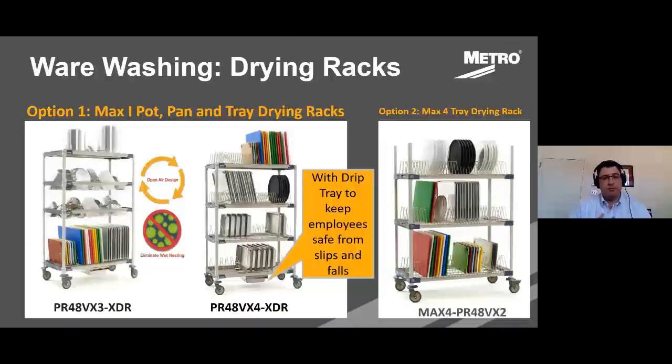And we also saw a couple examples of all the sheet pans and all the big pots and pans that need to be dried. We have several different versions of specialized drying racks that are high capacity that give you the proper way to maintain airflow so these things can dry to eliminate wet nesting. And we have a new model, which is the PR48 VX4. It's got a drip tray in the bottom to catch water and also prevent slips and falls.